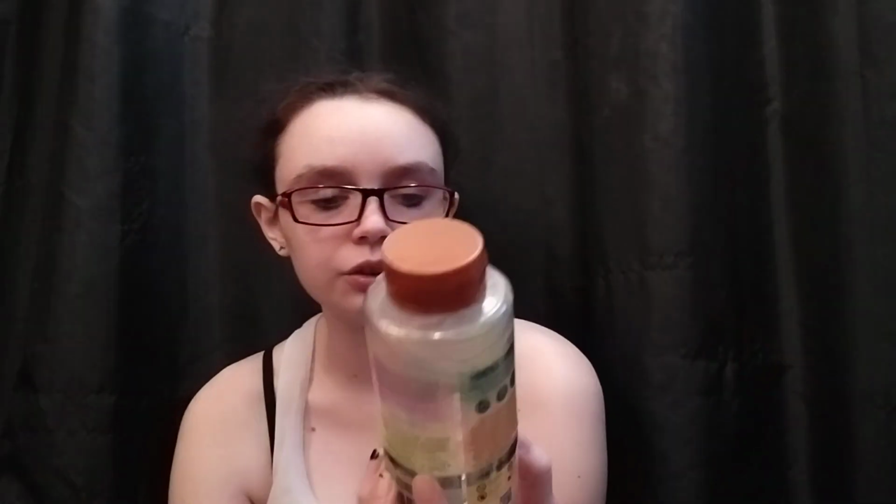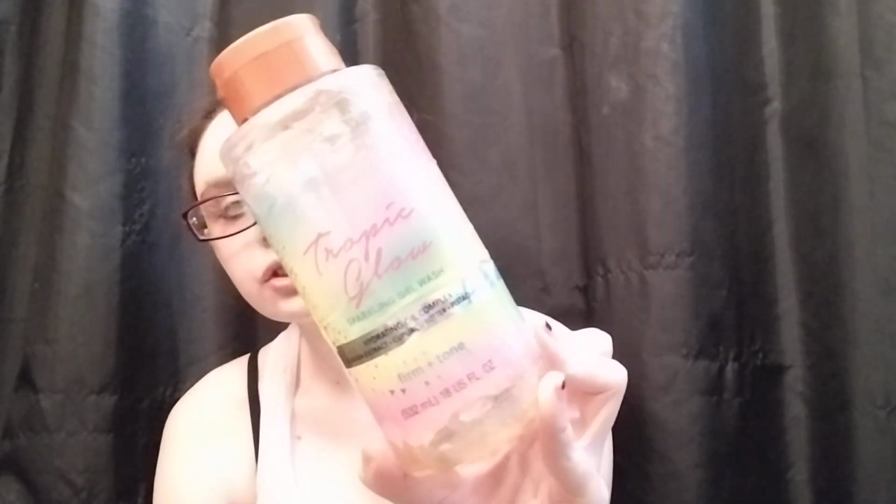On a similar note, this is the Tree Hut Tropic Glow Sparkling Gel Wash. This is Tree Hut's version of the Sol de Janeiro smell. It does have sparkles in it, but this smells great. Alex likes the Sol de Janeiro smell, so all of these are happily used in my house. I would buy this again. I would buy their shower gels again, and this smell.